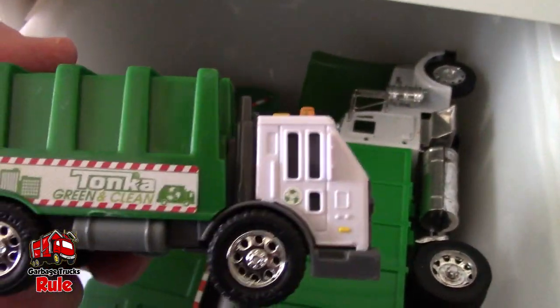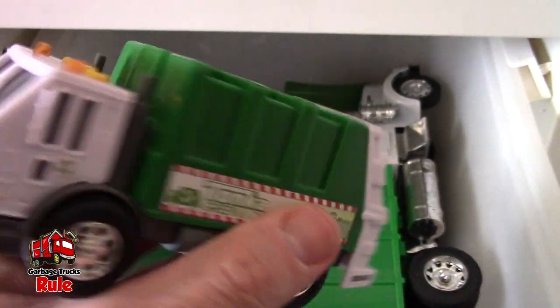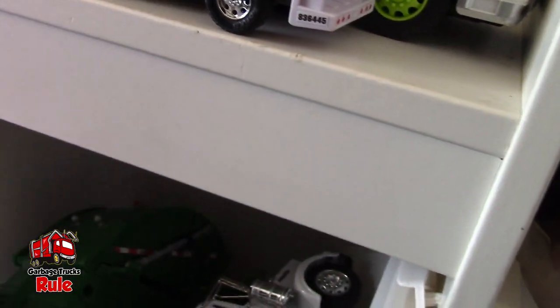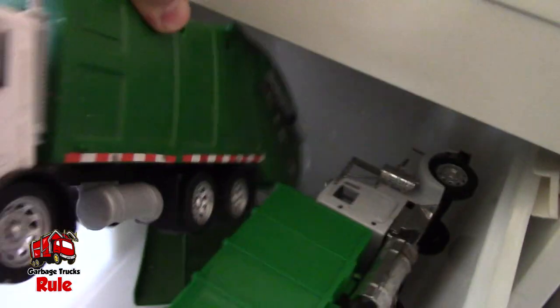And then we've got a Tonka. You probably don't play with this one much. There's no such thing. We can't really play with that because nothing opens in the back.